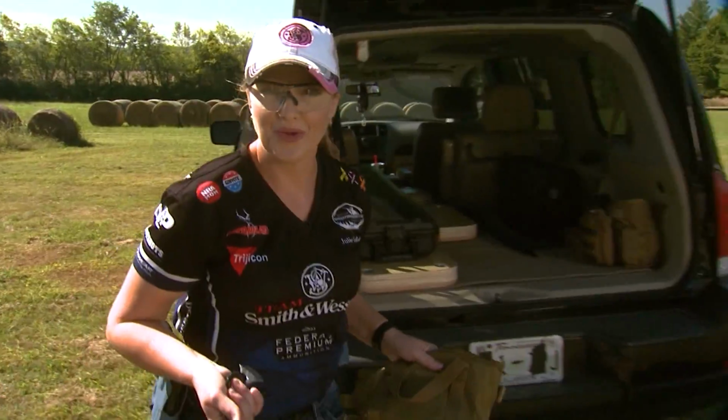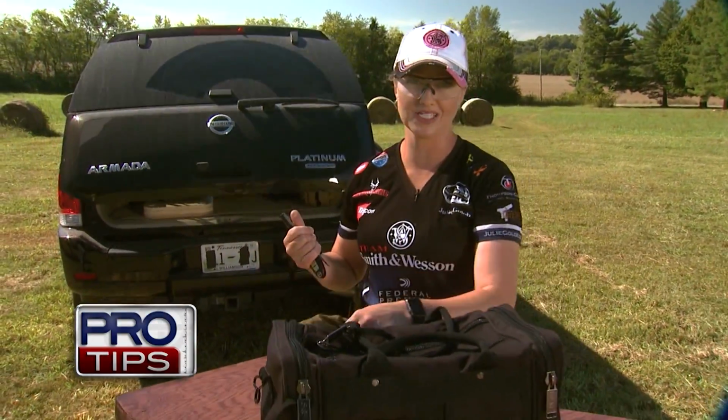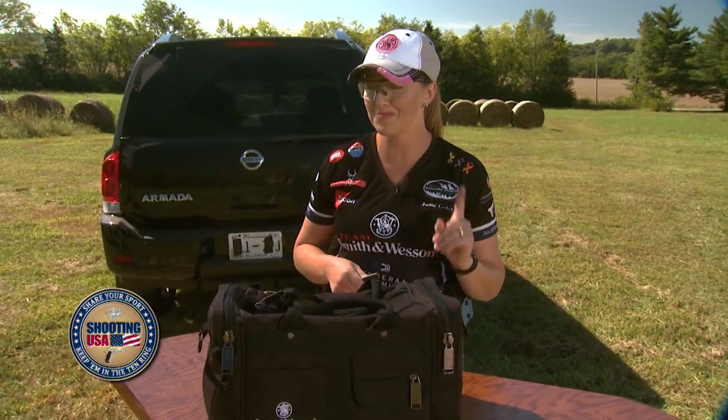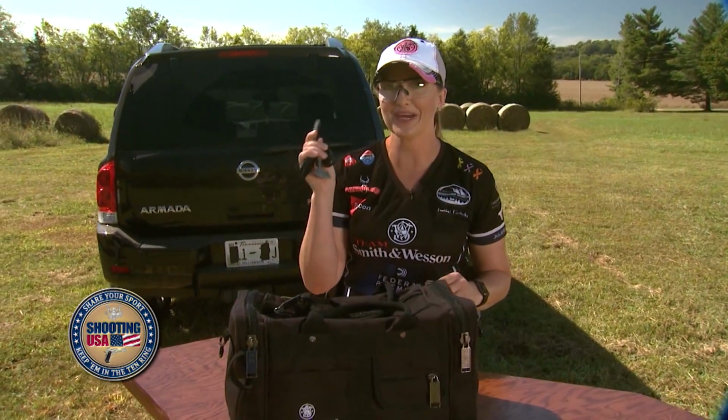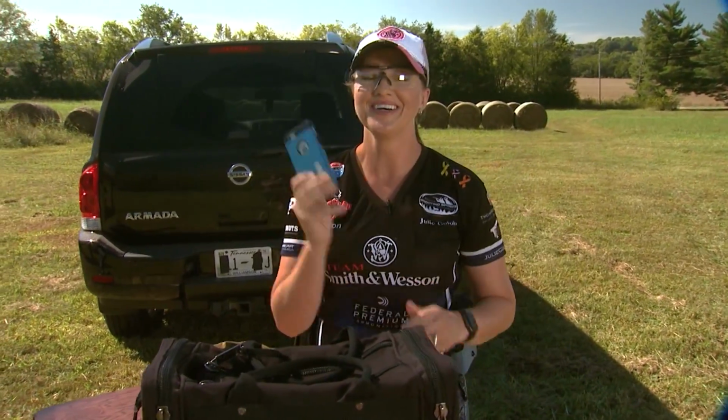Now, when I arrive at the range, regardless of whether I'm shooting indoors or outdoors, I always like to back into my parking spot. That makes it easier for me to leave, especially if I have to in a hurry. I also keep my keys with me, accessible and on my person. Another thing I always keep with me, my phone.